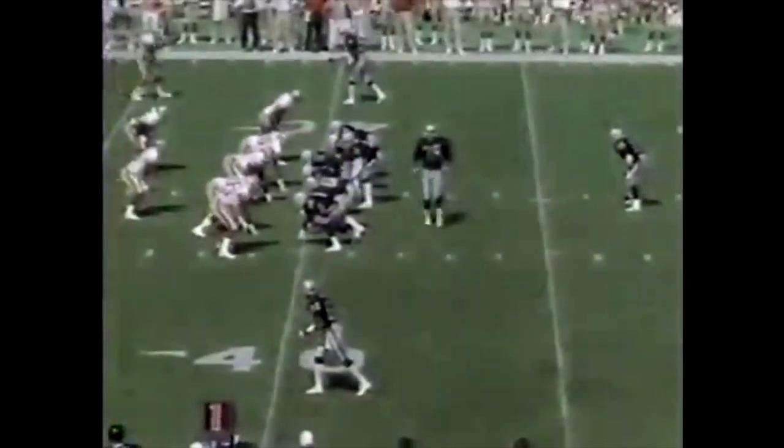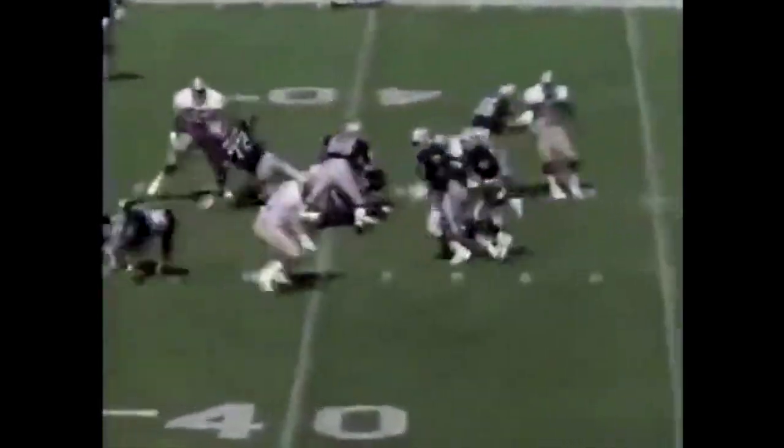First and 10 with Roger Craig behind Schrader. Craig at the line of scrimmage, might have gotten a yard, perhaps no gain. Ted Washington and Darren Jordan made the stop. The 49ers have so much respect for Roger Craig.